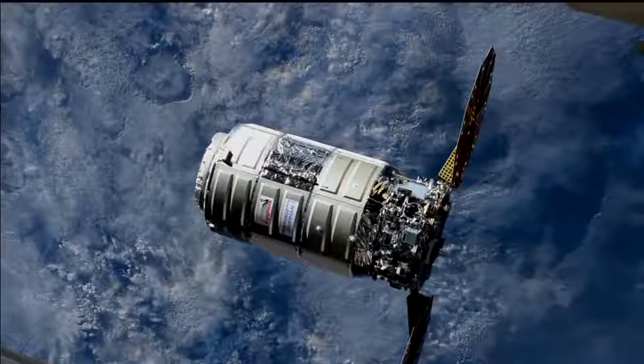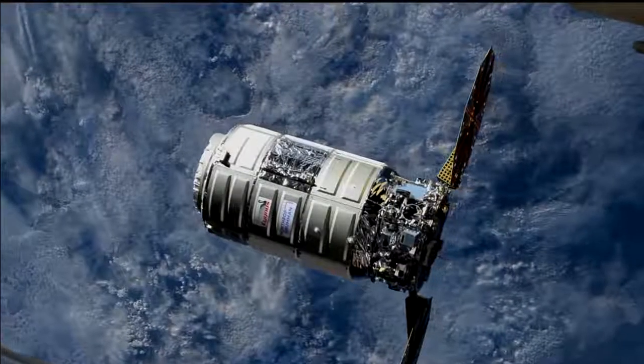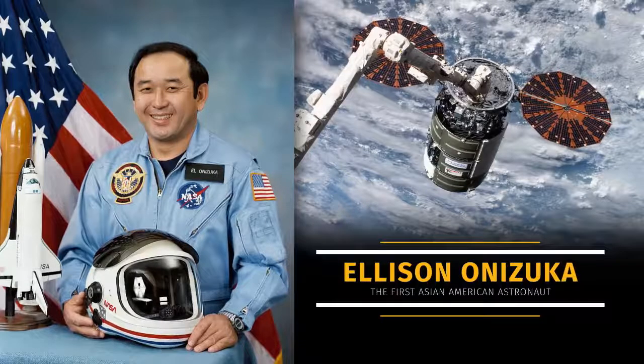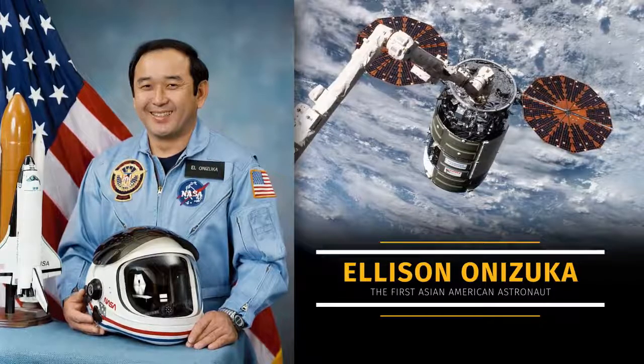After its arrival to the space station in August, Northrop Grumman's Cygnus is scheduled to depart on Saturday, November 20th. Cygnus arrived with over 8,000 pounds of supplies, scientific investigations, hardware, and other cargo on the company's 16th commercial resupply mission to the station over 3 months ago. Northrop Grumman named this spacecraft after former NASA astronaut Ellison Onizuka, the first Asian American astronaut.